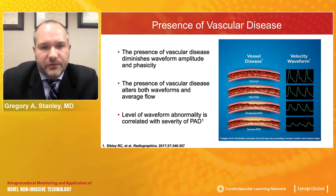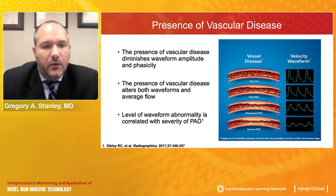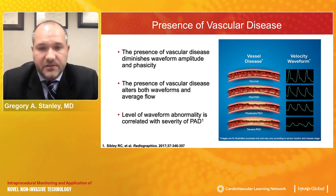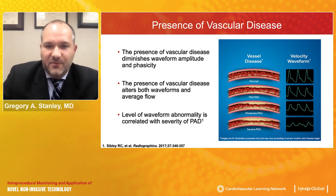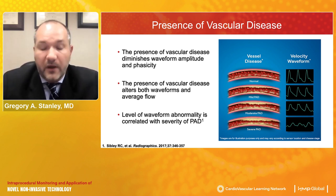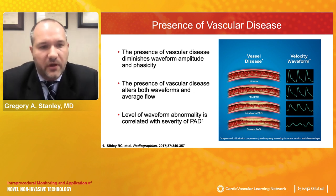So let's dive a little bit deeper into each component of what's displayed here. Essentially, the velocity waveform shows us whether the blood flow in the digit is normal or abnormal. We all are familiar with the different phasicity of velocity waveforms: triphasic, biphasic, monophasic. We all understand that the presence of vascular disease alters both the waveform and the flow value. So taking what we know about velocity waveforms, especially distal to areas of stenosis, if we place this sensor on the digit, we are at the farthest most region from the heart, and therefore any stenotic disease above that or proximal to that is going to change the waveform. So as we move from a triphasic to a biphasic to a monophasic signal, we will see changes in the waveform in terms of the amplitude, the phasicity, and even the wavelength.